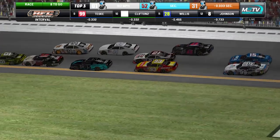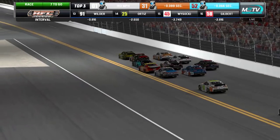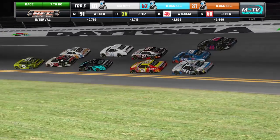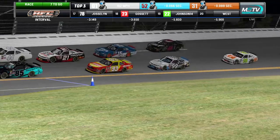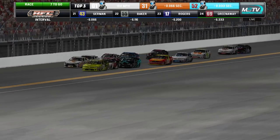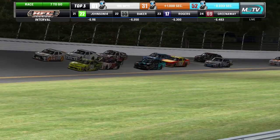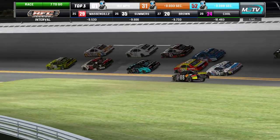Now Ricky All-Star Harden in the 21 trying to find some room to run. Trying to find a way to the front. He's got help with the 15 of Jeffrey Clifton. Now it looks like they're going to push the 46 out. Ricky Harden in the 21 with a very bold move has pushed the 46 of Chris Medford out of position without making contact with him. And now Ricky Harden in that 21 is your 3rd car in the outside line.